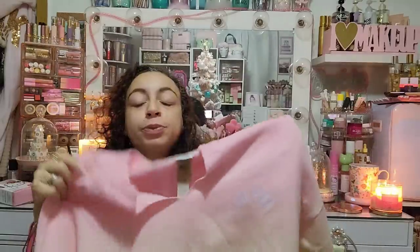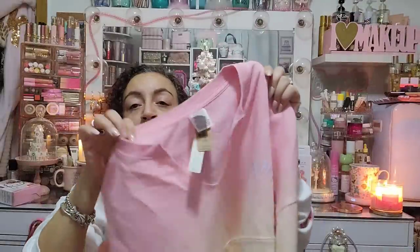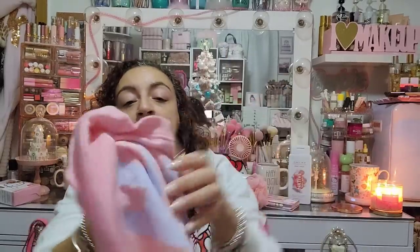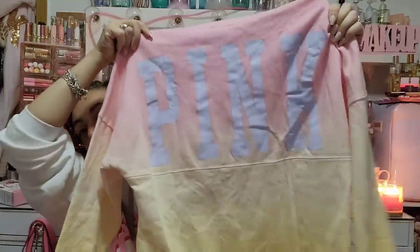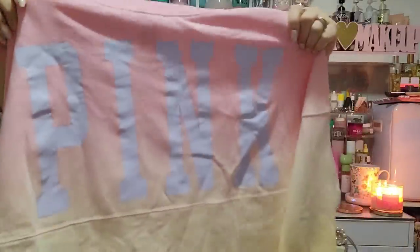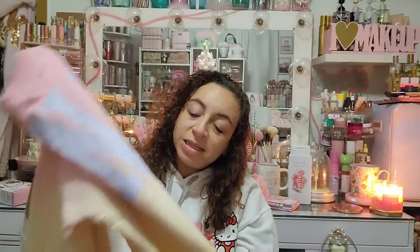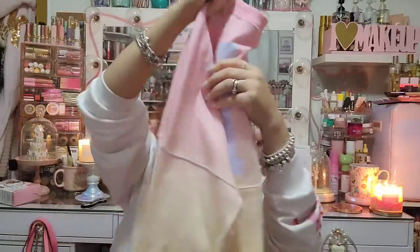So this one's, I can't wait until spring, summer for this one. So it's pink on the top. It goes into a lighter yellow, and then a darker yellow. So it's ombre too. It has that little V there. It says love pink. Then you turn it over and it says pink really big. So this is like tie-dye pastel kind of. So cute. It's not even tie-dye. What am I talking about? It's ombre pastel. Super cute.